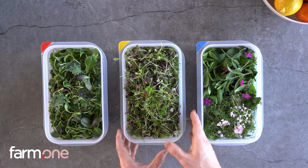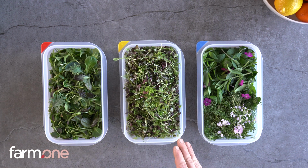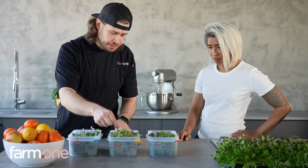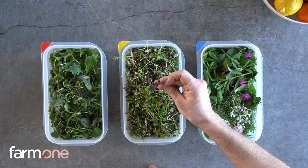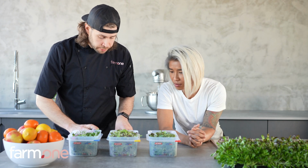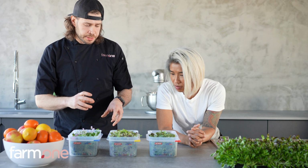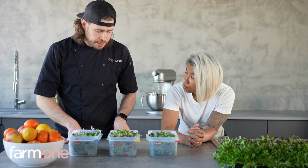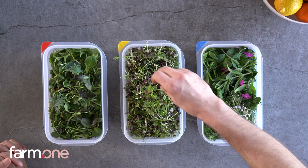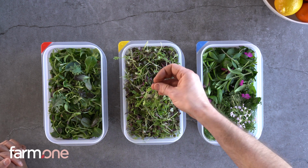So next we're going to do the microgreen box, which is our yellow box here. Our microgreen box is a spicier mix this week. So we have some Ms. America Mizuna, which is one of my favorite Mizunas personally, that beautiful garnet red color. We also have a Scarlet Frills mustard, which is slightly less spicy than the Ms. America. And then we have a really cool golden streak mustard here, which is the kicker in the box, if you will. Strong and spicy. Yeah, exactly.